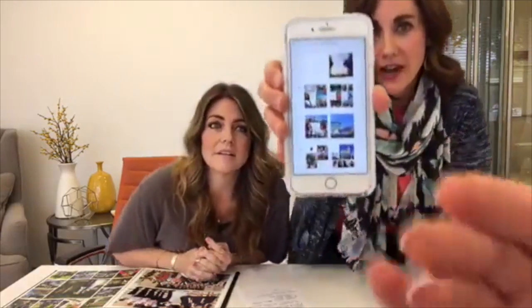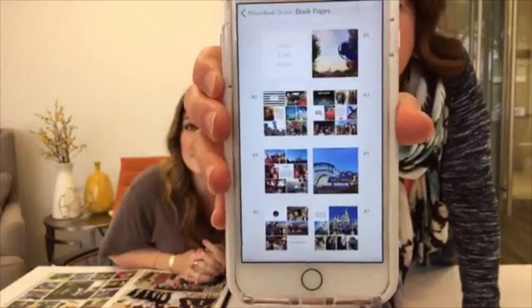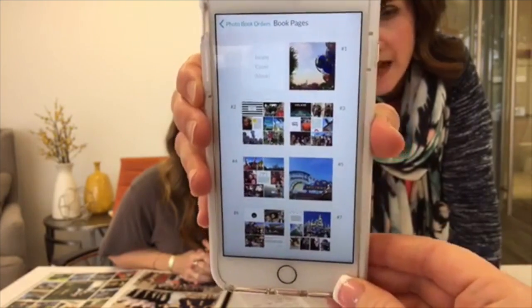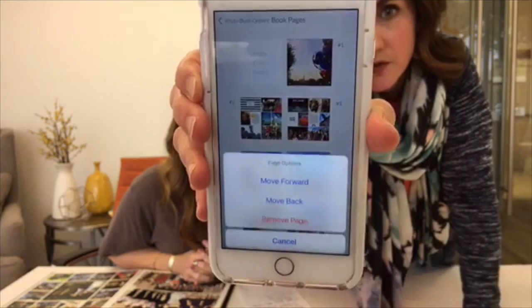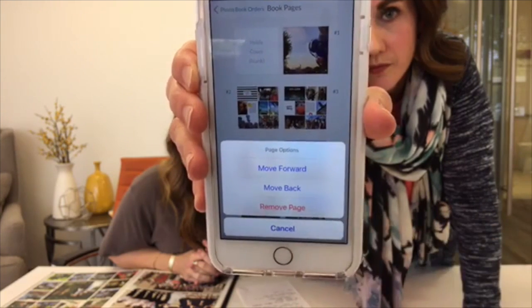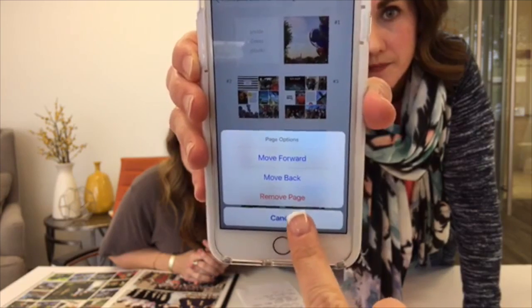Okay. Can I show you? Yes. Well, the short answer is yes, you can. You can rearrange them. Come closer to this screen, and I'm just glad that I actually have this album already put together. Okay, so here we go. All you're going to do is tap on the page that you need to move. See that? Move forward or back or remove the page. Boom. Yep. I'm not going to mess up Carrie's book, but that's all you have to do.